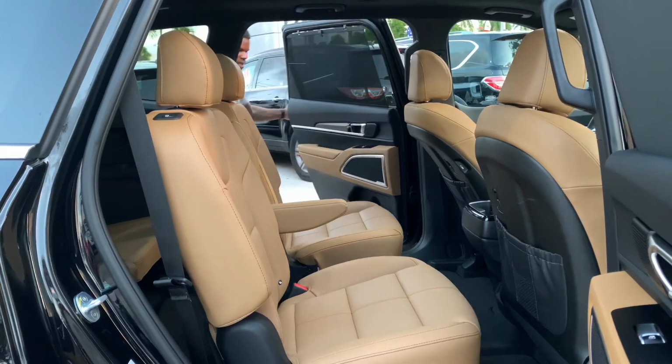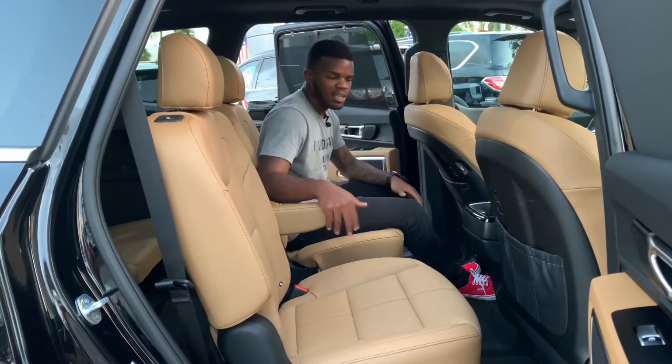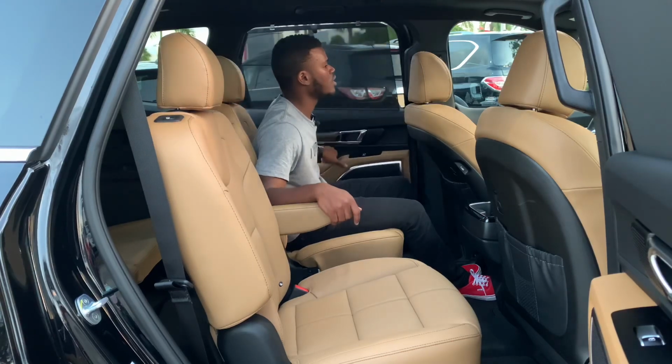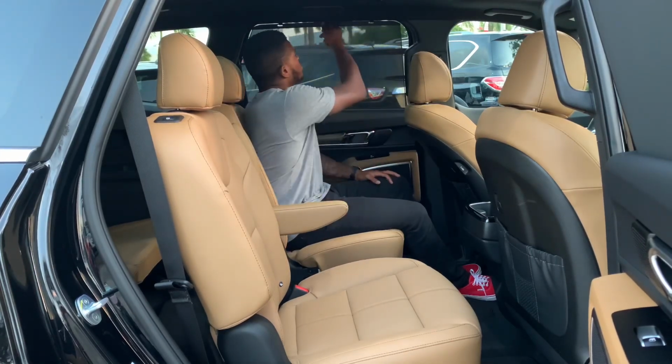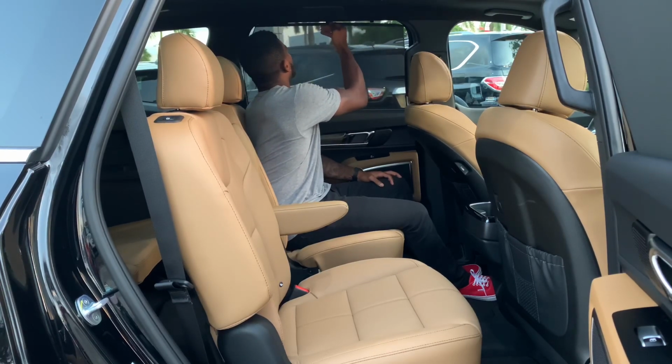So get into the second row of the Telluride. As you guys can see, I love this peanut butter interior. So closing the door. Door has a nice solid slam to it. You also have these retractable sunshades to block out some of that additional light.